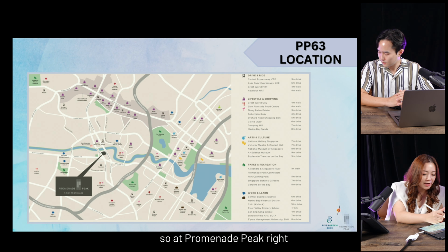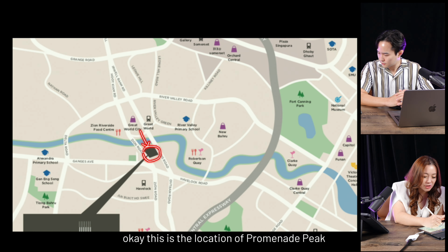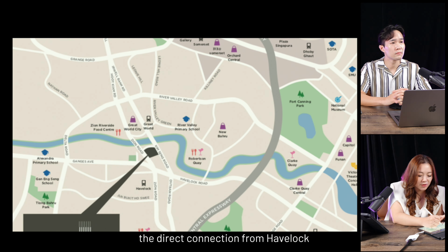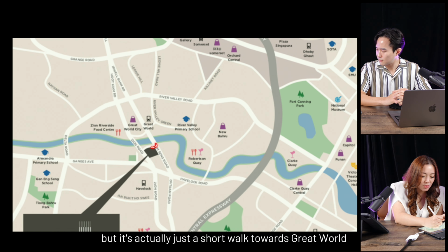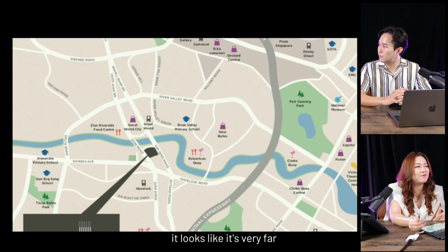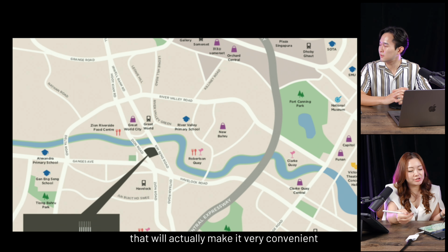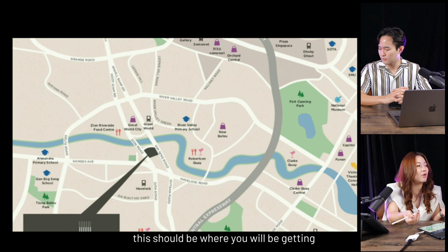At Promenade Peak, you're actually located just across from Great Wall City. This is the location of Promenade Peak. If you notice, although we are in between Great Wall and Havelock, the direct connection from Havelock is actually towards this parcel, which I'll show you later. But it's just a short walk towards Great Wall across the bridge. I know when you look at the map it looks very far, but it's only about a 2 minutes walk. I hear the developers are checking with the authorities if they can build a sheltered walkway. That will make it very convenient to access Great Wall, because face it, this is where you'll be getting all your amenities.